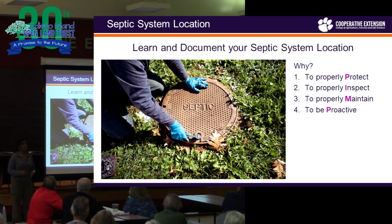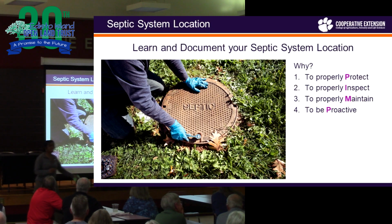And that's more money that goes into it as well, because they want to be paid for their time. So going ahead, if you're buying a new home, or if you are a homeowner already with one, knowing where your septic system is located and flagging it off just saves you steps. And then also, I kind of acronymed it PIMP. You can take that how you want, but your first step, you gotta protect it.